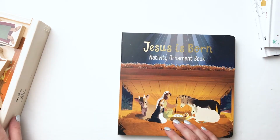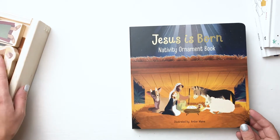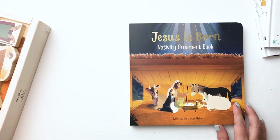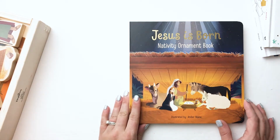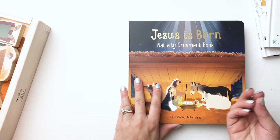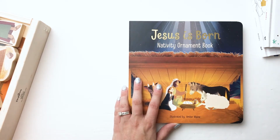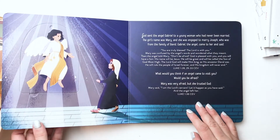But to go along with the nativity box, here's something you could read as you work through this and set up your box: this nativity ornament book. So, excuse me. If your kids or your grandkids have a little Christmas tree in their room, this would be really fun to work through with them, and then you'll see these interactive ornaments they can take out and put on their own tree in their room. And that's what I'm planning to do with my little one, so I'm really excited about this. It's the Jesus Is Born Nativity Ornament book.